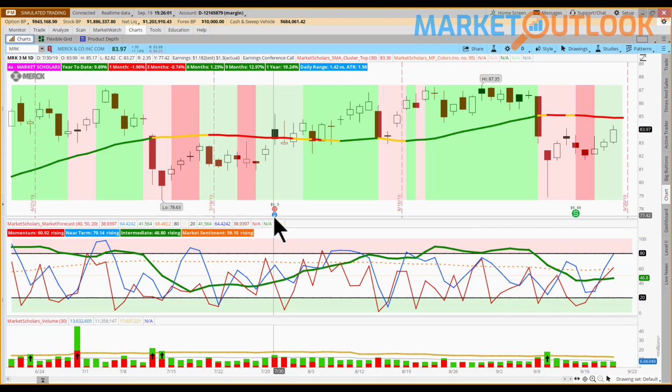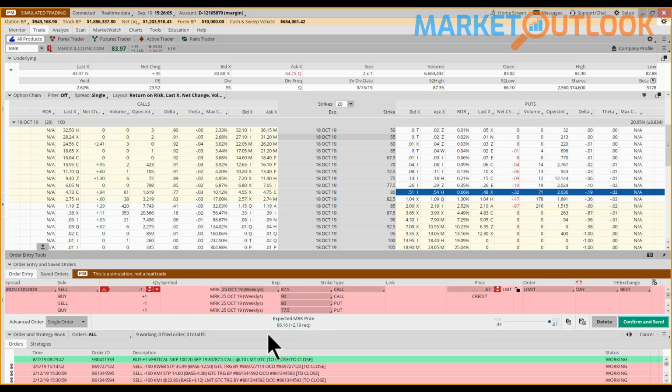And so the point of me bringing that up is we should be out of our trade by the time they report their next earnings, because these contracts will expire on October 25th, so about a week before they report their earnings. So as long as this can stay kind of sideways between now and then for the next 30 or so days, then we should be in fairly good shape on this particular trade.